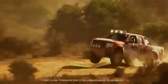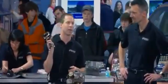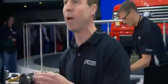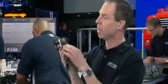Baja 1000, that's just extreme torture. You're running the high cylinder pressure, high oil temps, high coolant temps. On top of that, that engine's getting shaken all over the place in a very, very nasty environment. We needed a robust piston to be able to handle all that. We have moly coat to reduce friction, and that's one of the first things we'd take a look at on a piston like this, is what the wear pattern looks like and how much is gone. And if you can see this, there's really not much of the moly coat gone.